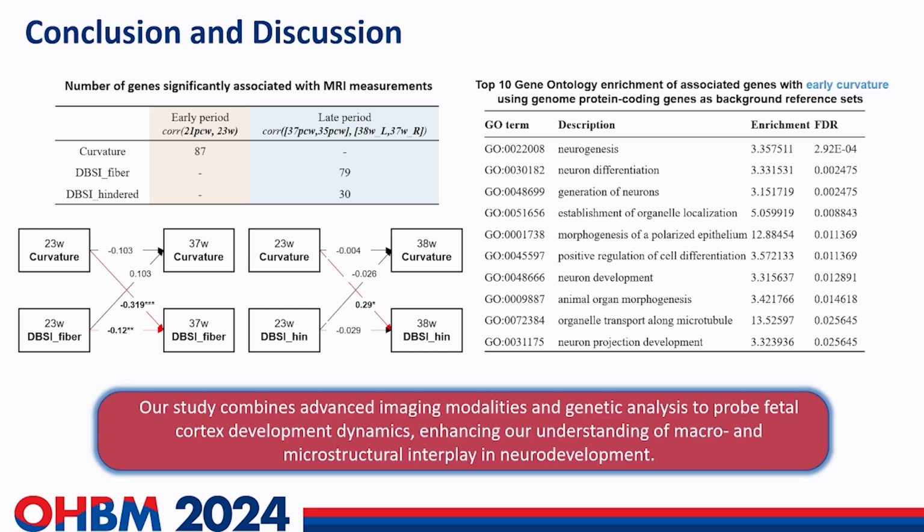So taken all together, our study combines advanced imaging modalities and genetic analysis to probe fetal cerebral cortex development and enhance our understanding of macro and microstructure interplay in neurodevelopment.